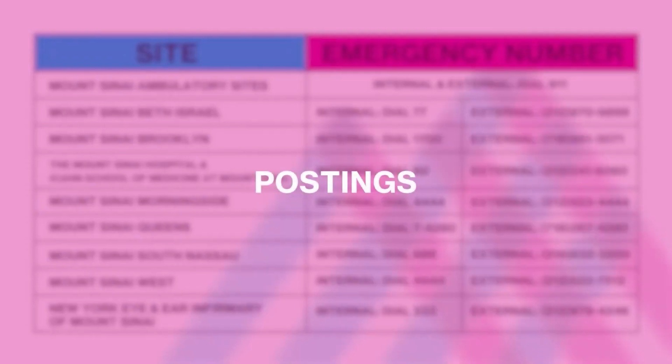Postings. For construction projects, the contractor must post an accurate list of all emergency contact information, including availability and multiple contact telephone numbers. This is critical to ensure that at any time, day or night, a responsible person can be reached to address any type of emergency that may arise.